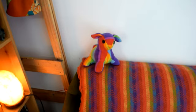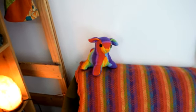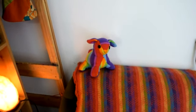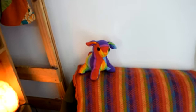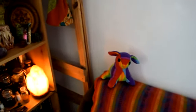And at the back here I have my rainbow lamb, which you would have seen in many videos before. He is something that one of my best friends at the time made for me when we all found out that I was having a baby. So he's quite special to me, and we're not friends anymore, so it's like a touch of little sadness there, but he's very special to me.